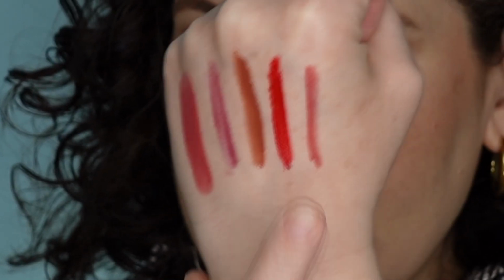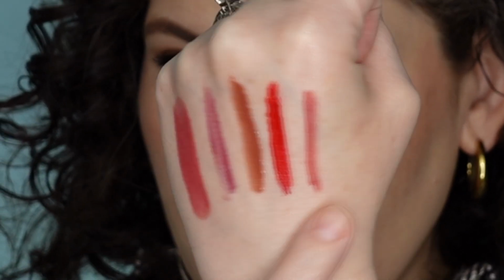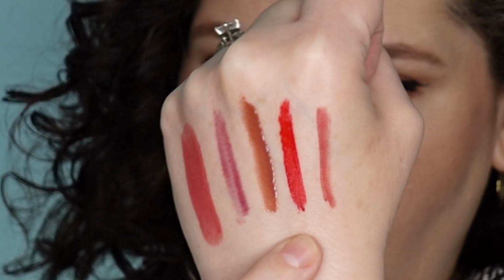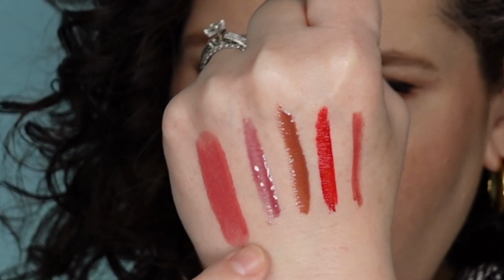These are all the lip products I got. I'm starting off here with one of their Lip Appeal waterproof lip liners. This is the shade Superstar, number 22. This is one of their lip creams. This is the shade Posh. Right here is one of their Luminizer lip treatments. It's a lip gloss. This is called Lovebird.